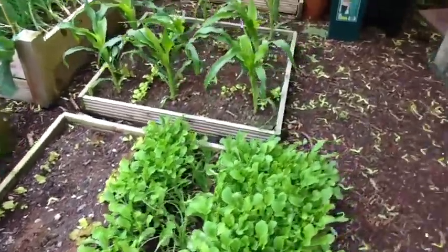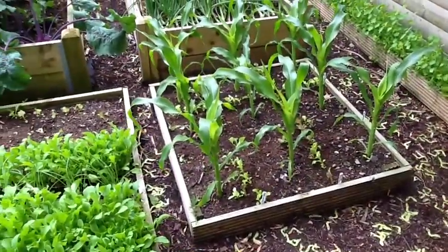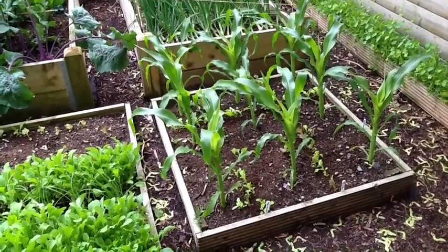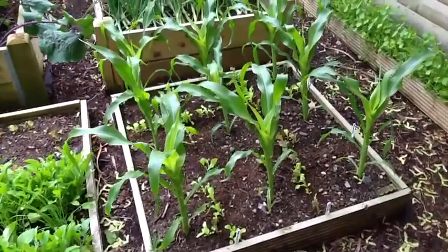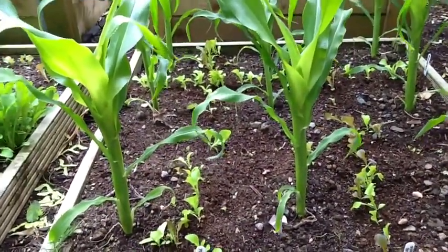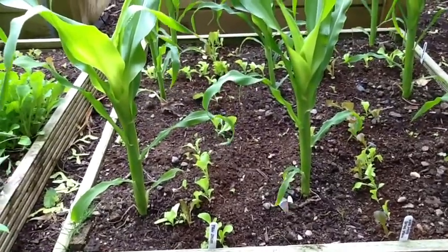Moving on then, the companion planted corn. Relative to what I had last year, corn's doing great. As you can see, slightly bending over towards where obviously most of the sun is during the day. And the crisscross of the lettuce, again, a lot of thinning out going on this week. But hopefully you get the idea I was coming up with, just to get those rows crossing in.